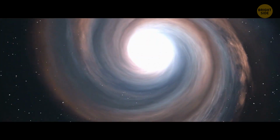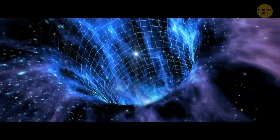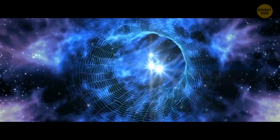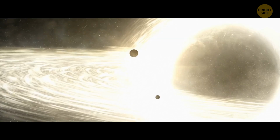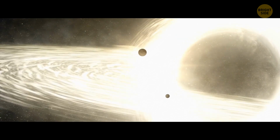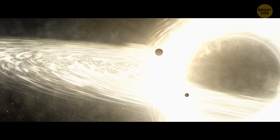It might seem like this process happens very slowly, but it's an illusion. Super heavy objects like black holes warp the space-time grid, so time is much slower near black holes. And all objects that seemingly stay on the event horizon for weeks or even months are actually long gone.